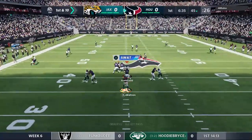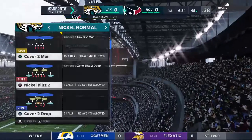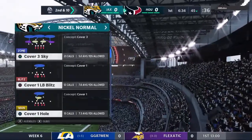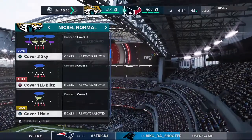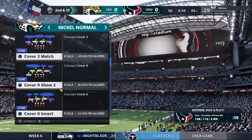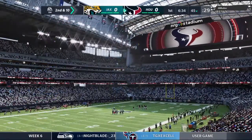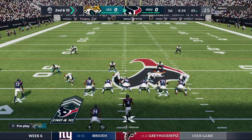A shotgun snap for Watson. And the tip there altered the ball flight, and it falls incomplete. It'll be 2nd down. A lot of times it's that first read that you have. Maybe you get it in pre-snap, and he locked in on his target, but he was covered quite well, and that one's incomplete. An incomplete pass on 1st down. That leads to a 2nd and 10.